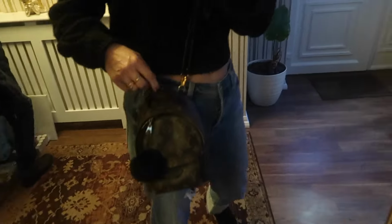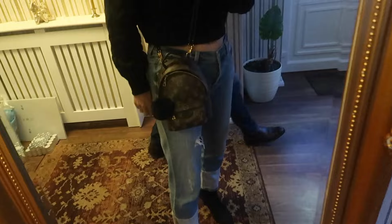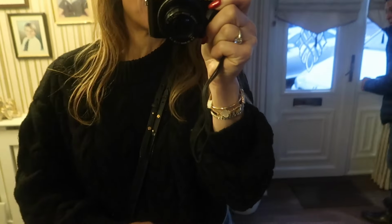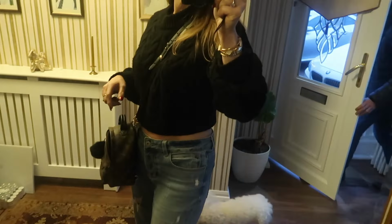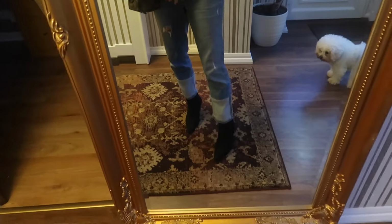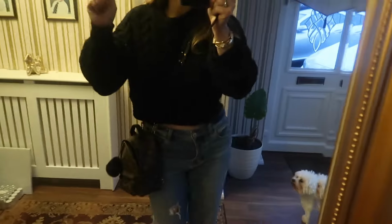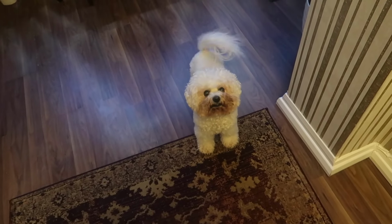And I have my Palm Springs Mini. So another bag I've been asked to review. There we go. Jumper from, where was this from, people? I can't remember. Was this the Rita Ora one from last year? Primark Rita Ora. Anyway, that's the outfit. And the boots are from Zara, which I love.